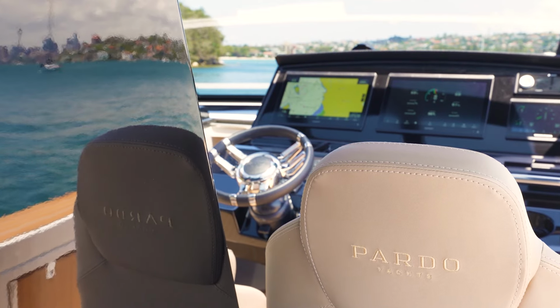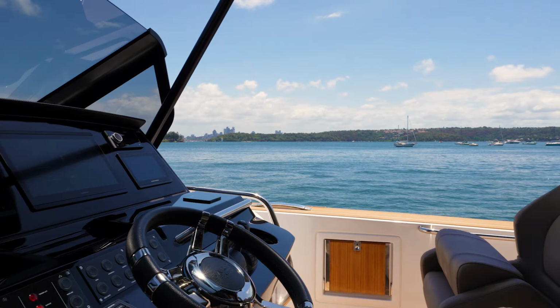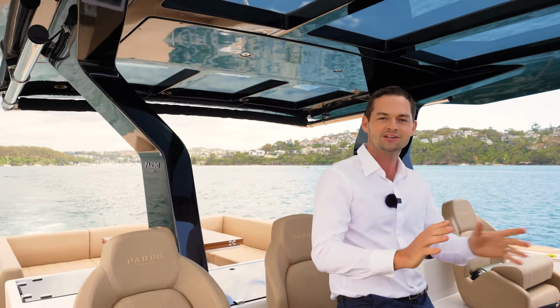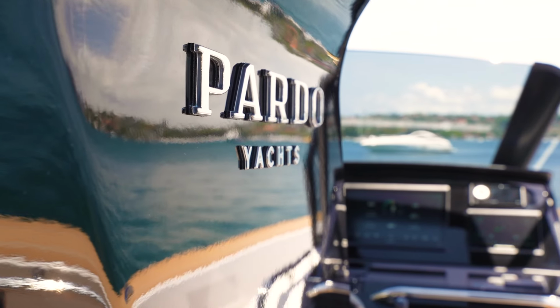The helm station here on the Pardo 50 is very comfortable and centrally located, which I really like. Importantly, from this position, we can see all three corners of the vessel very clearly and everyone on board, so very good from a safety point of view. The dash is made of molded carbon as well as the T-top, and this is really aimed at reducing the weight up top. So we've got weight down low in a vessel, which always gives us better reliability, better performance and better handling.